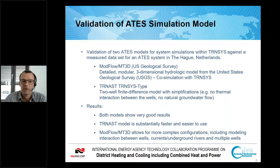And for the aquifer models, the validation was done against a set of monitoring data from an ATIS system in the Netherlands, the ARC system. Regarding simulation, two different approaches actually have been considered in the aquifer section. At first, a very detailed ground simulation program, the program ModFlow from the US, was used and coupled to the Transys software program. So a co-simulation was set up.